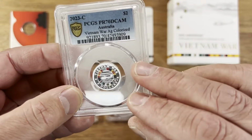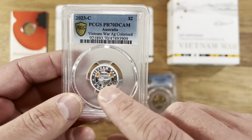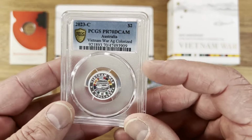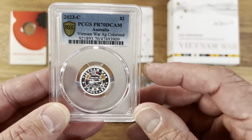And this one here, $80. It's only gone up a little bit in price since they were out. So $80 for this one. And this one here at a 70 is worth $1,400. So that's a massive $1,320 profit.